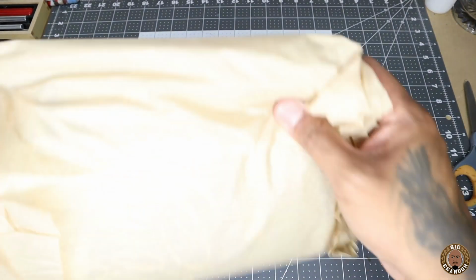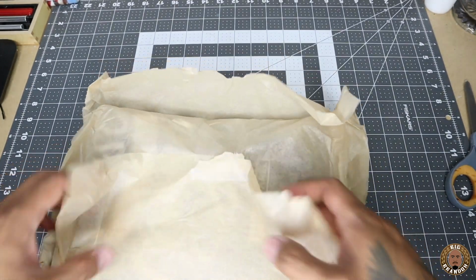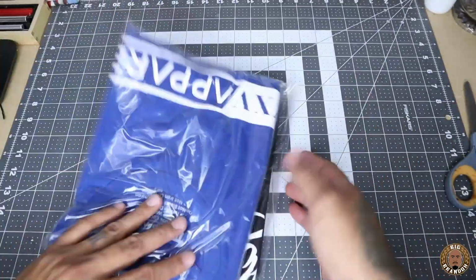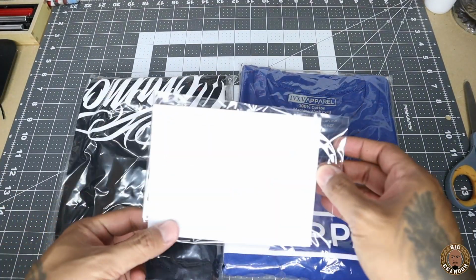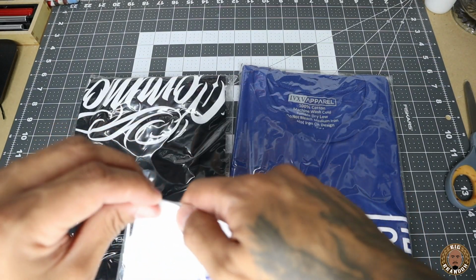Let's get into the actual apparel. They got it packaged up with this tissue paper here, which is a good hit. Boom. Here we go. Got a little package in here with some custom wristbands.